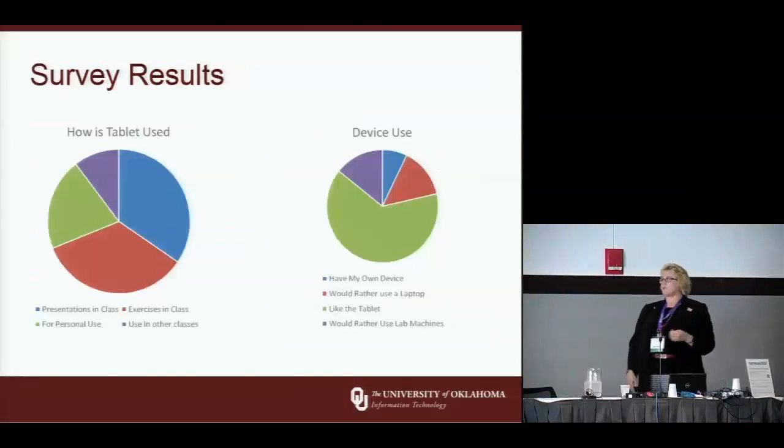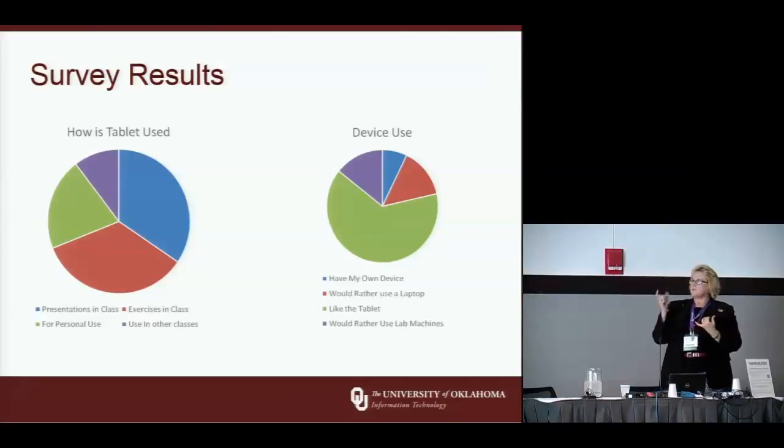So, our survey results. We had several of the students. So how was the tablet used? Many of the students, this was an interactive class. They had to do team assignments, and they had to collaborate with other folks within the team. So they were able to use that for presentation in the classroom. They could actually take the tablet up and do presentations with that. They'd use it as their projection up onto the screen, but also to look at and prep for presentation.